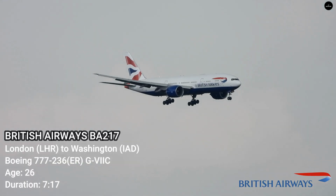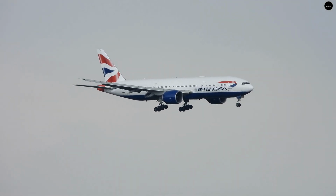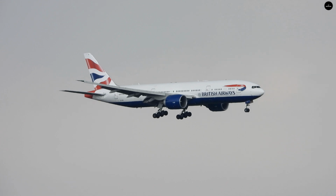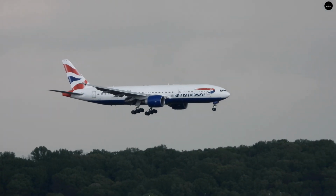clear. British Airways Flight 217 inbound from London Heathrow.